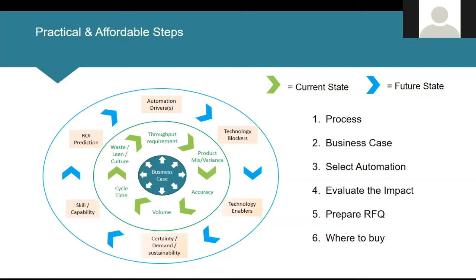Element number 4, evaluate the impact. The impact of automation within a business that's looking to adopt is quite critical. Just a mere mention of automation can unsettle a workforce and cause staffing issues. Also, factory flow and layout. Quite often we've seen large companies drop automation in and rip it straight back out because they've not fully understood the impact the automation will deliver. It can quite possibly create bottlenecks or move bottlenecks, so some consideration is needed in this area also.